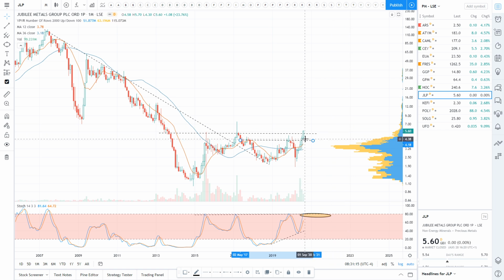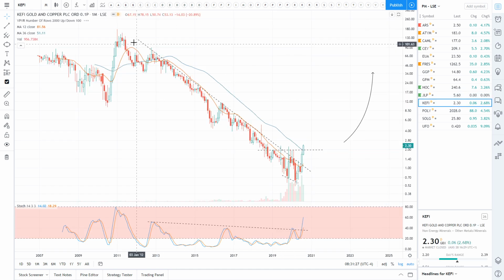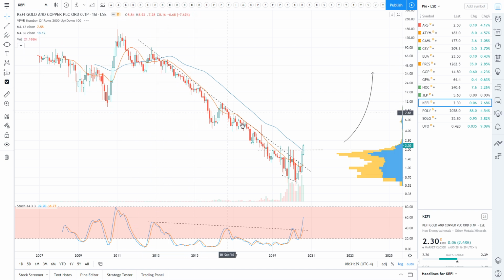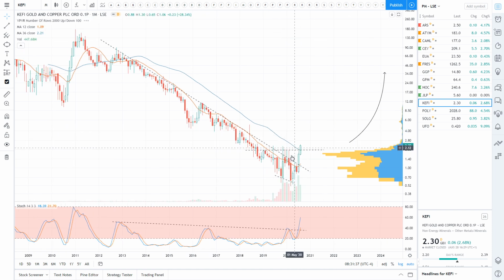July confirmed. August, I'm going to confirm even a bigger pattern. Paradigm shift, pivot line retested. This one is a winner. KEFI. Wow. Wait. Bam. Paradigm shift. Inclining 1 year moving average. Closing above, in a few days, above that 3-year moving average.